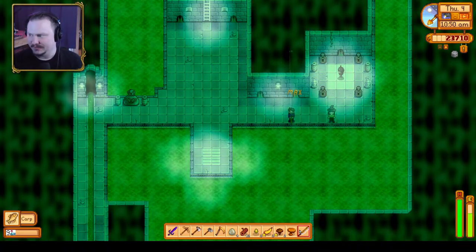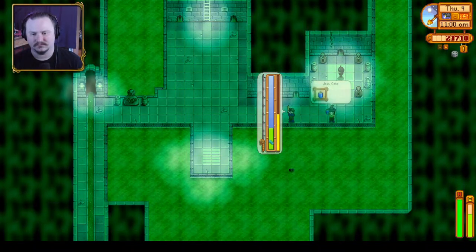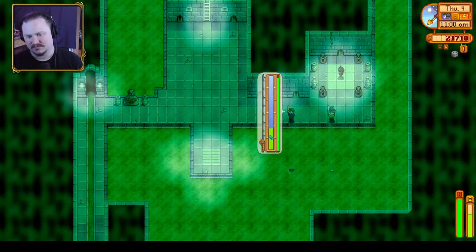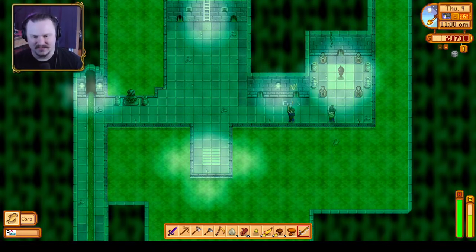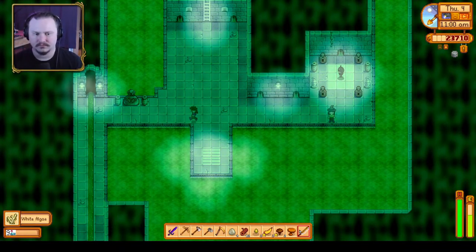I'm trying to change the light in the room. Man, why'd you get a friggin' thing? I mean, my fishing's already at level 10. Oh, yeah, I can't get him. I have to be level 10. Ugh, I'm dumb. I didn't know that was a thing.